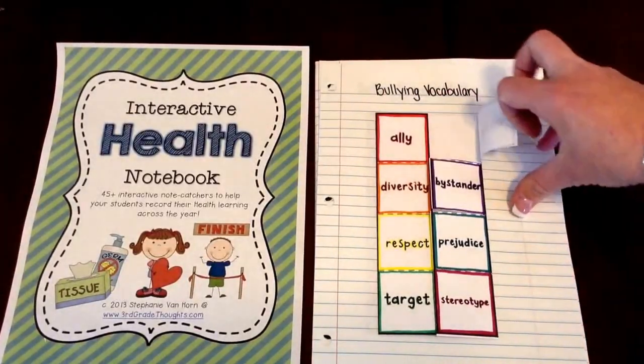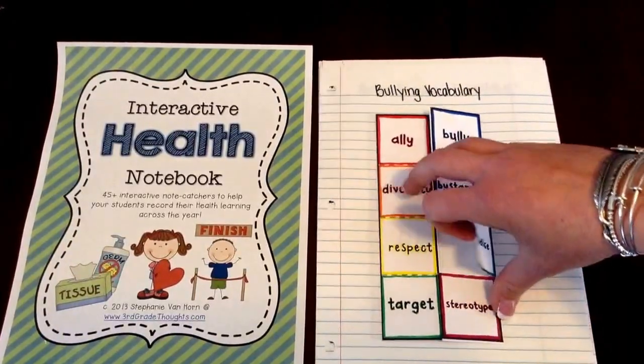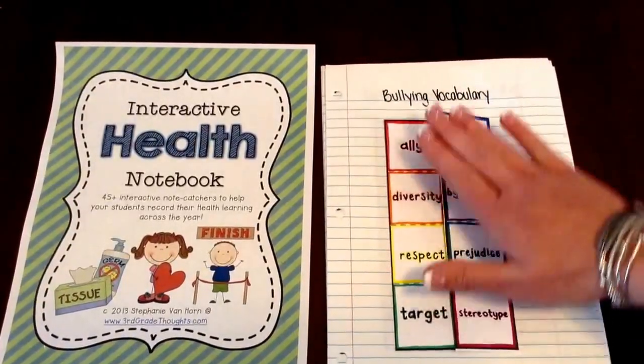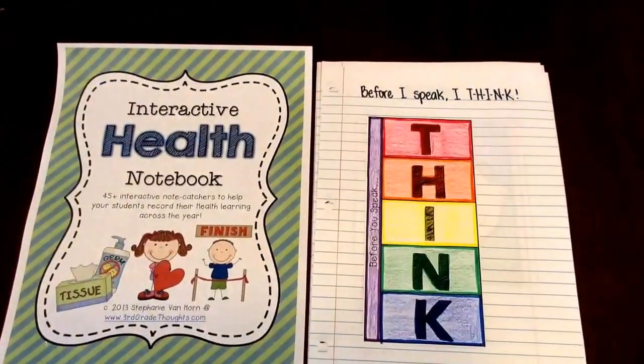And again, these are just really simple flaps. The best way to do this, and I do talk about this a little bit in the packet, is to actually not cut out these little flaps until the very, very end. So you actually just cut out the big square, fold these side flaps in, glue it down, and then have the kids cut. Just a little helpful hint along the way.